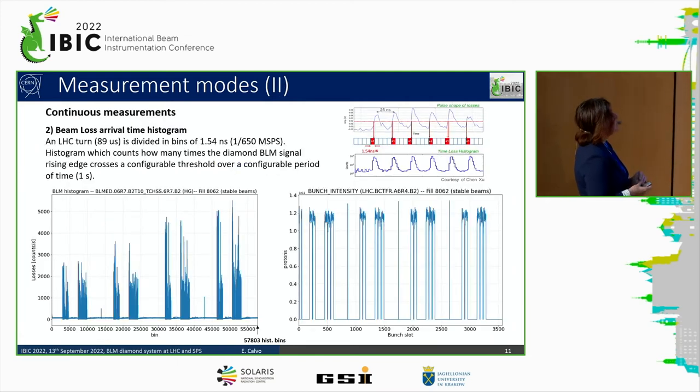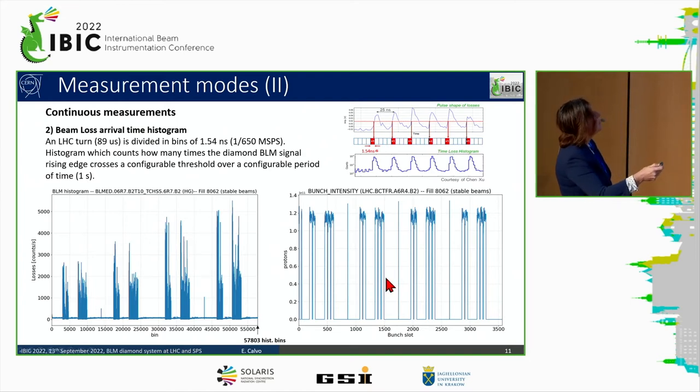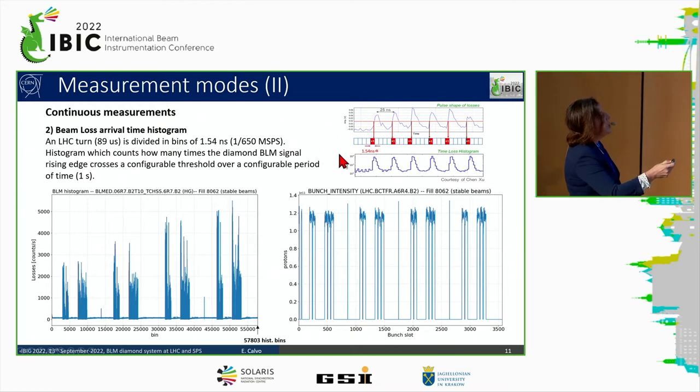As regards the continuous measurements, I'm going to present just two of them, because time is limited and I think they are the most often used. One is the beam loss arrival time histogram. It consists of taking an LHC turn, which is 89 microseconds, and dividing this turn into very small periods of time that correspond to the sampling period, so 1.54 nanoseconds. Then we build a histogram that counts how many times, in each period of time, the rising edge of the signal has crossed a certain threshold.